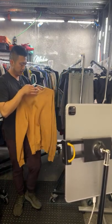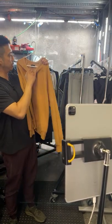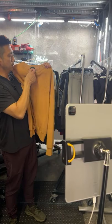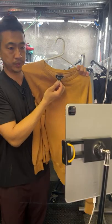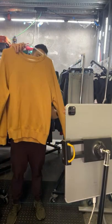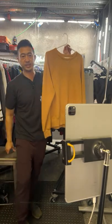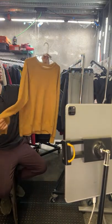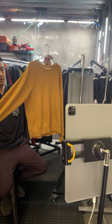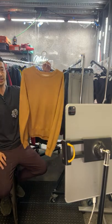Next item. This is a Madewell oversized sweatshirt, size medium. There's the tag. Madewell oversized camel hair colorway. Really cute oversized sweater. Fantastic. I personally think this is a really cute oversized sweater. Most people can find Madewell. This is probably $200 at the store.